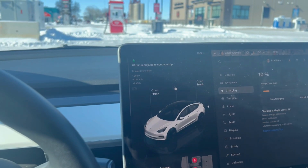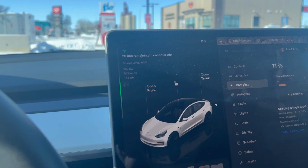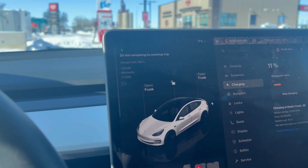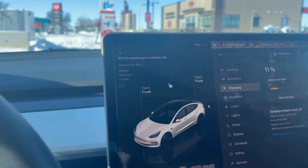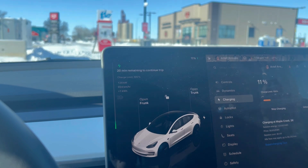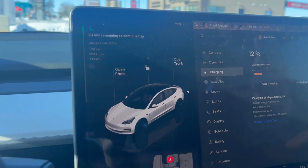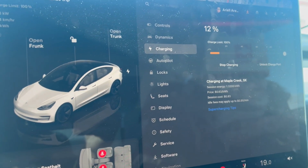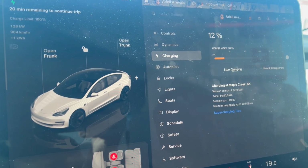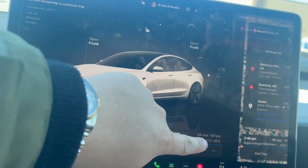Alright, Maple Creek, Saskatchewan. We're back. So now I think we have decent charging speed. We're at 128 kilowatts. The battery is still cold, but charging much faster than what we were doing earlier. Again, the price is 63 cents per kilowatt hour. So we're going to charge here for a bit to make it to Medicine Hat.